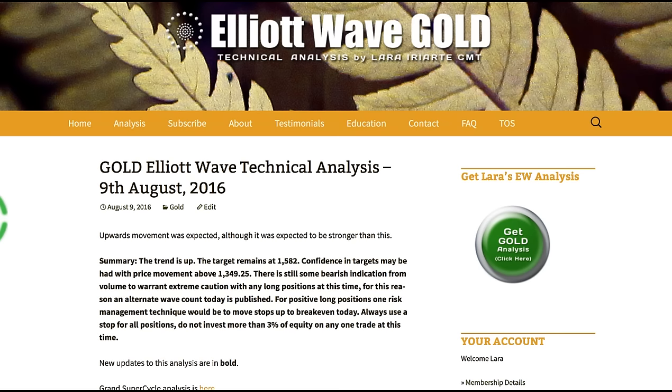I still expect that there's an upward trend in place and the target for primary 3 remains the same at 1582. However, I want to see a new high by any amount at any time frame above 1349.25 before I'm going to have a reasonable amount of confidence in that expectation, because there is still some reasonable bearishness about from volume.